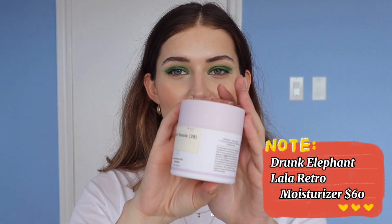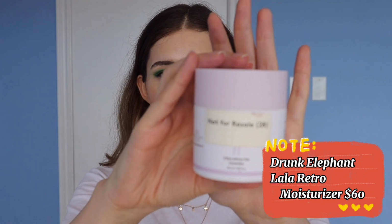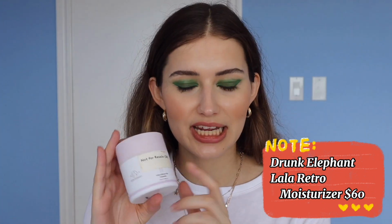But that being said, it was a nice serum, and I feel like every skin type would really like something like this. But you guys know that I don't really support Drunk Elephant at the moment, so I will not be repurchasing. As for the Lala Retro Cream, this is something that I got in gratis, as you can see based on this very dirty, dirty label.